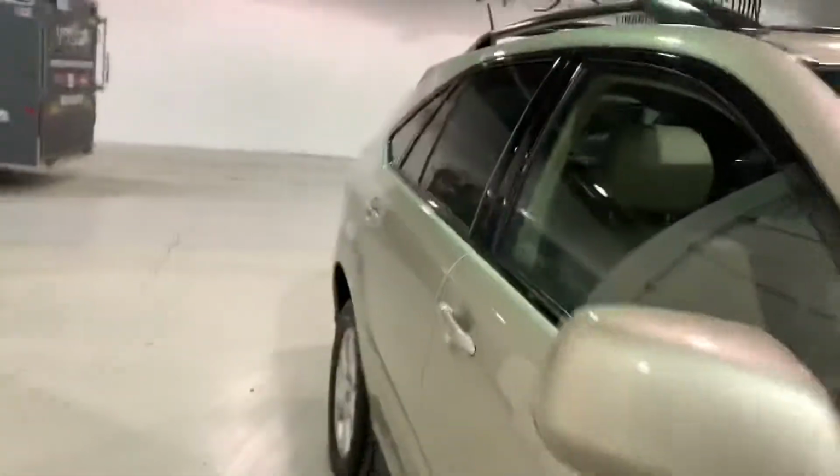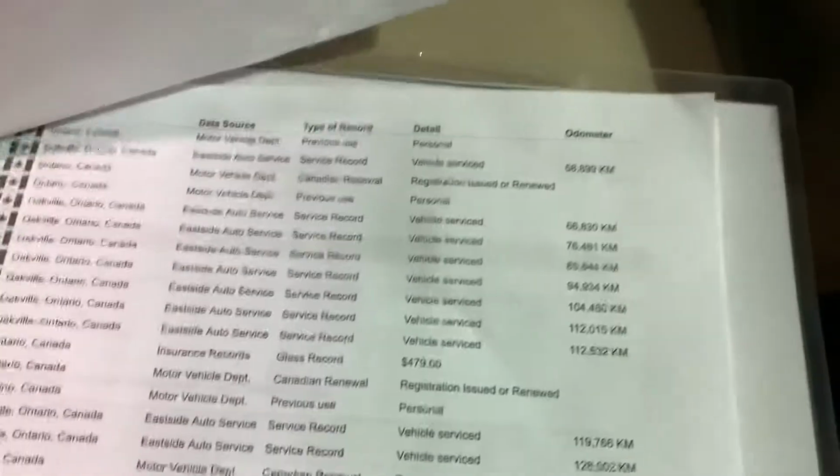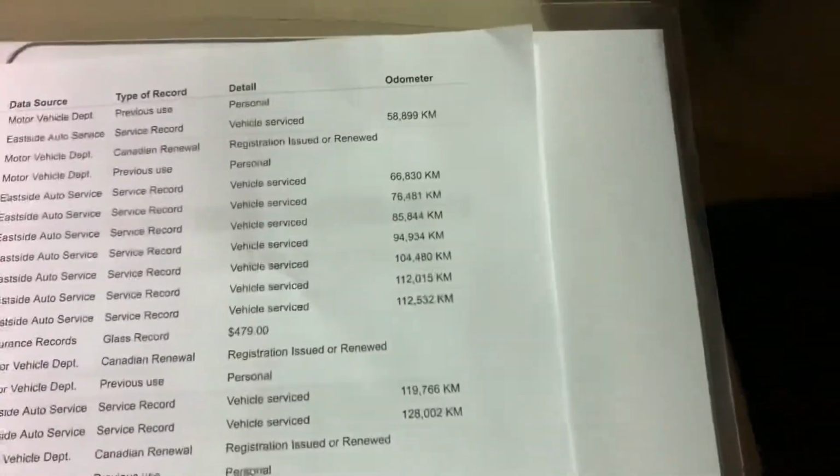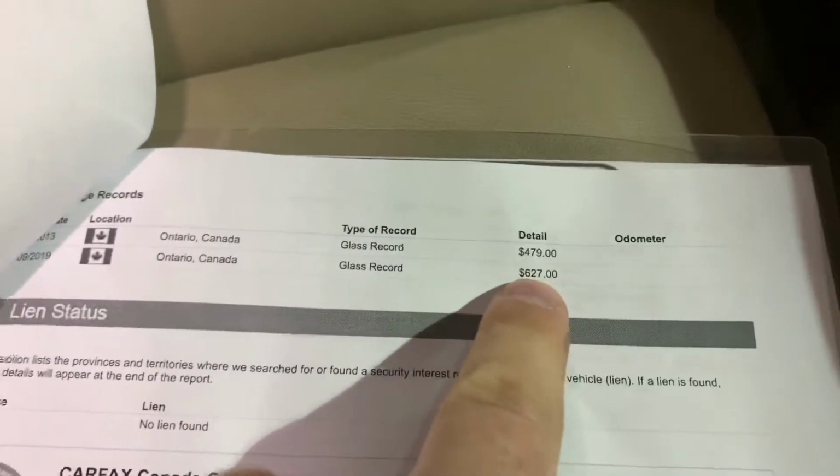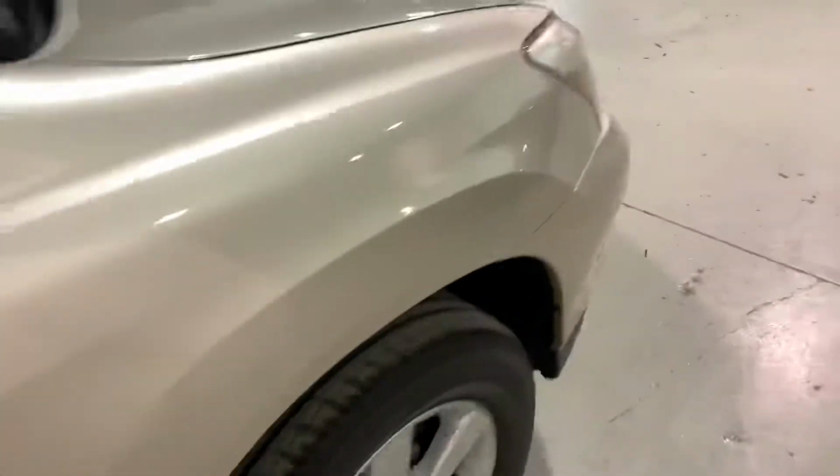I do have a CARFAX as well, I'll show you, which says one glass record, so it has a clean CARFAX. Lots of mileage services there, as you see, which is very nice. So there was one claim made for a glass, so the glass was replaced. Oh, sorry, two claims. This is a glass claim. So the windshield, for example, got the stone chip and it was replaced under the insurance coverage.